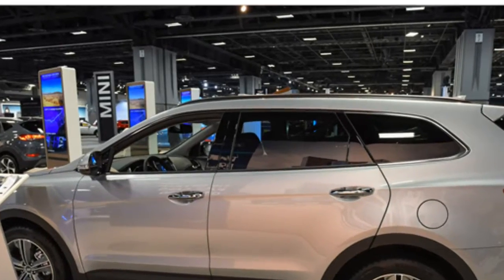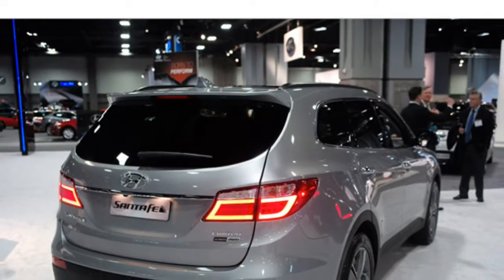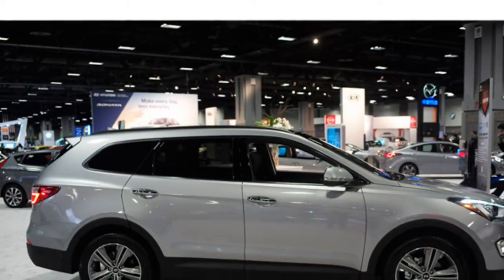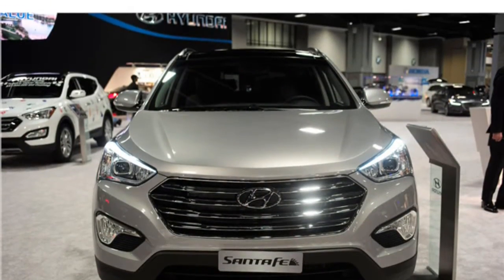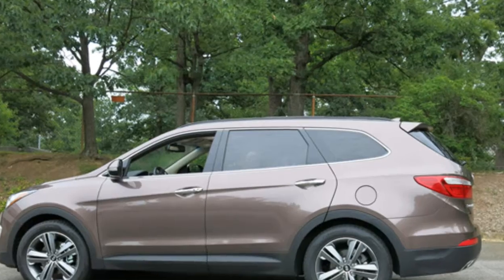The two-row Santa Fe Sport's base engine has lackluster power and fuel economy, but the optional turbocharged engine delivers better thrust without a major toll on gas mileage. The three-row Santa Fe has a stiff ride, below-average cargo space, and a third row that is only suitable for kids. Both models lack some of the advanced safety features and driving aids that are increasingly common in the class.